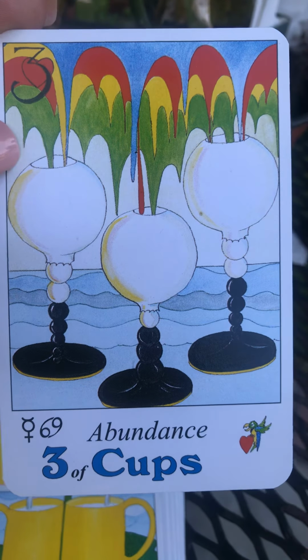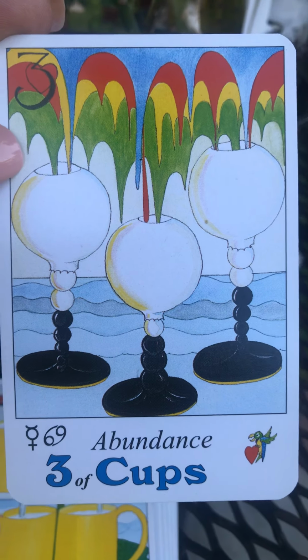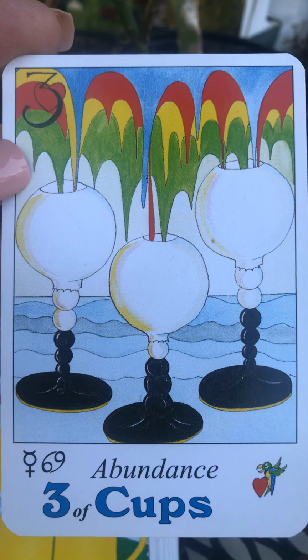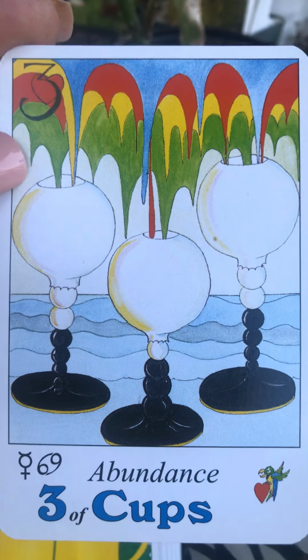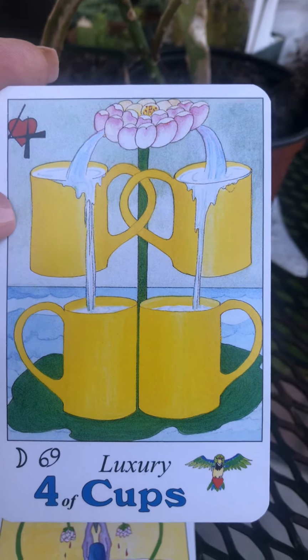3 of Cups, and then they've got some keywords. In case you hadn't noticed yet, there's abundance. The 2 was love. Here is the 4 of Cups, luxury.